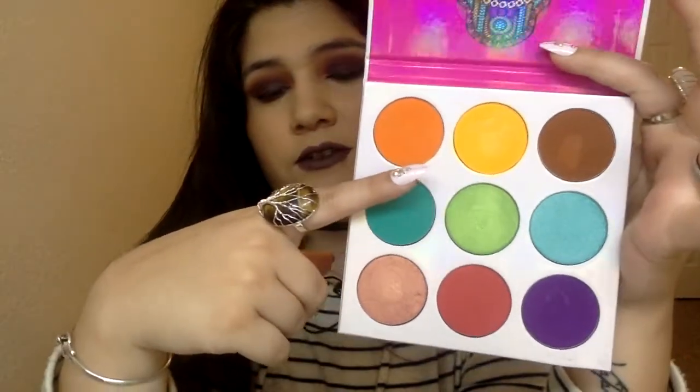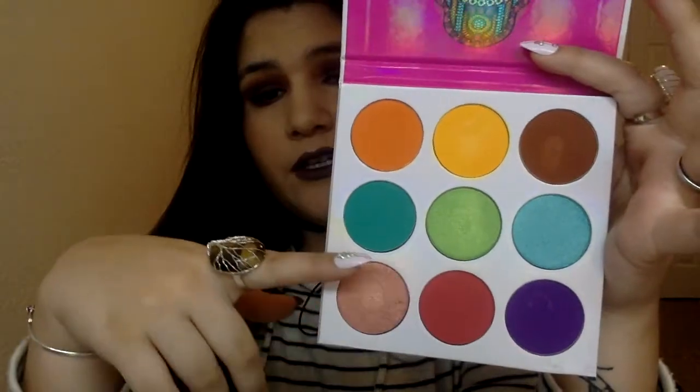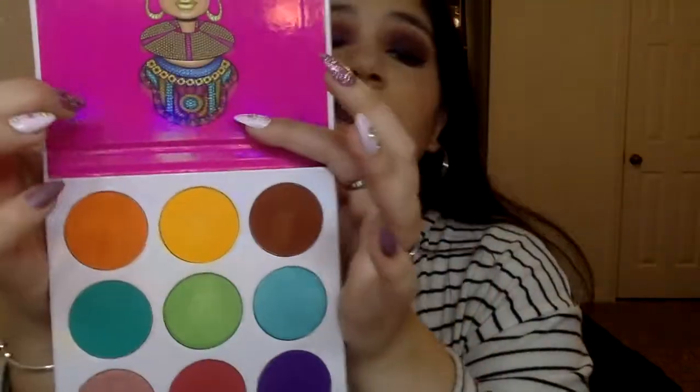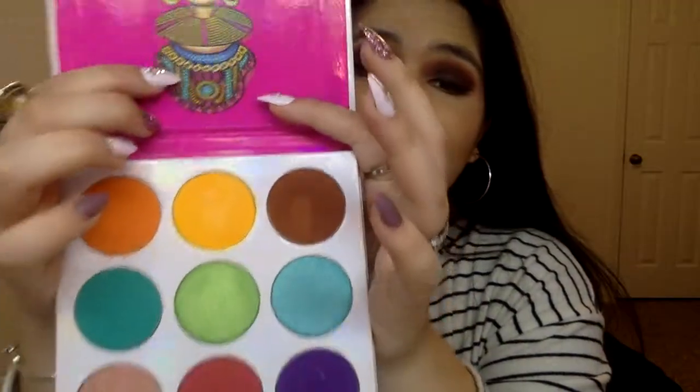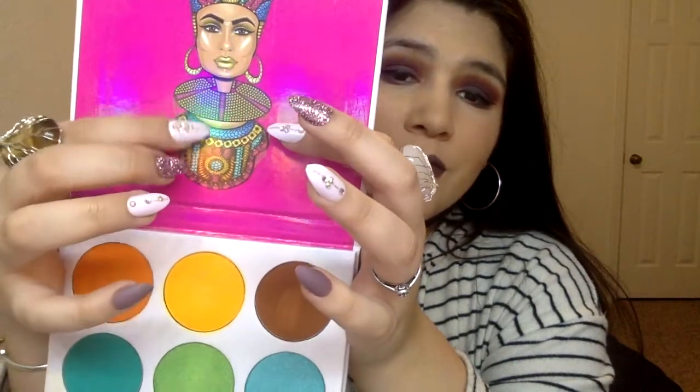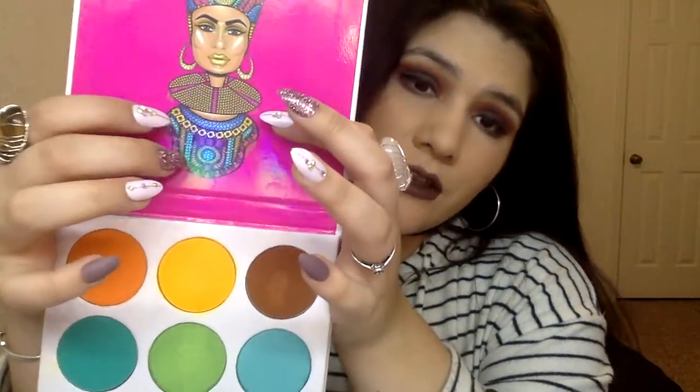I've used these numerous times. I want to experiment with that color. I have no clue how to use it yet. Maybe if you do, you can tell me. I'm not that creative. This one has rainbows, as you can see.